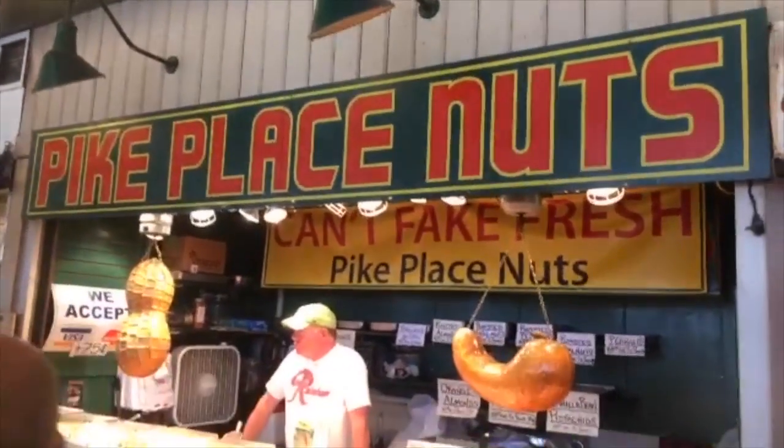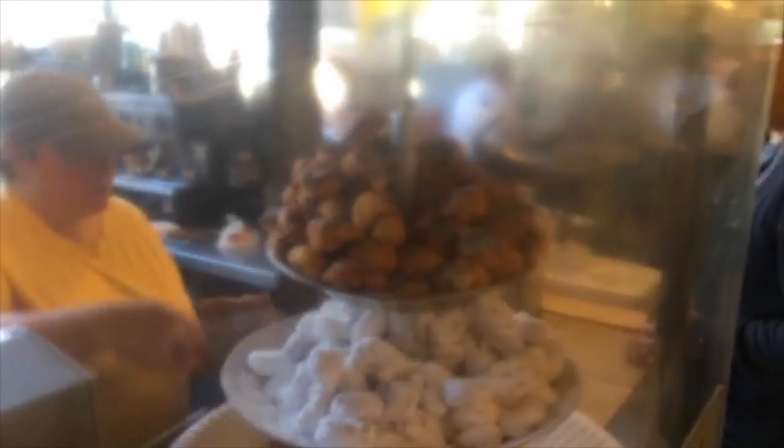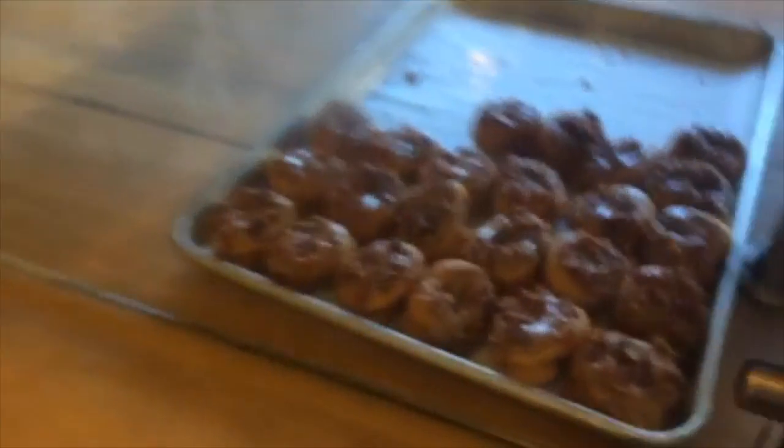Definitely come out to Pike Place Nuts and get some nuts. They're delicious. I tried peanut butter and berry. It was really good. Didn't really taste like peanut butter and jelly, but still good. Here they have like the gift shops, like postcards, stuff like that. I'm more interested in the food though. They've got the mini donuts. Look at those. These ones look good.